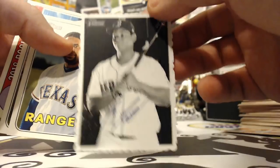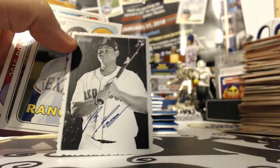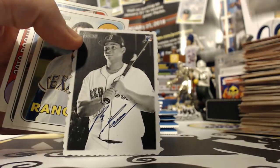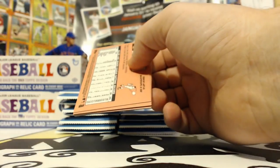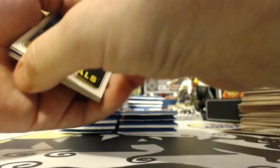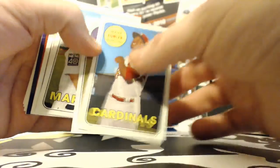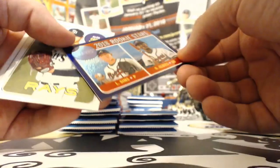What is that called again? The deckle? Man, I forgot the name of it. Deckle edge. Ah, that was you with the Marlins, Jeremy. Sorry, I was hyping you up. Yeah, look, everybody's writing isn't all in black. That's weird. Sometimes they'll do that with one card, but on every card of his.